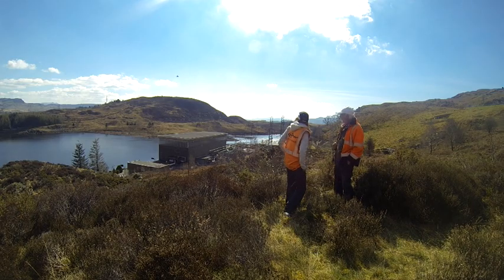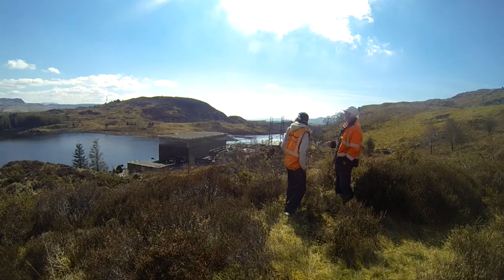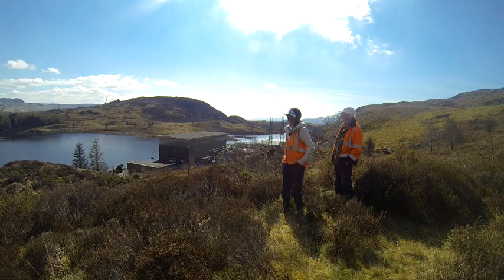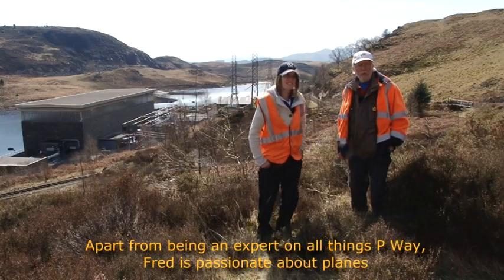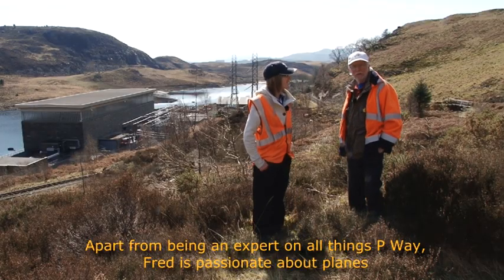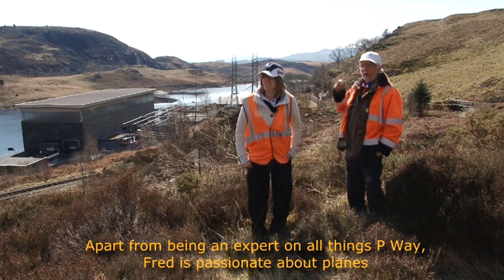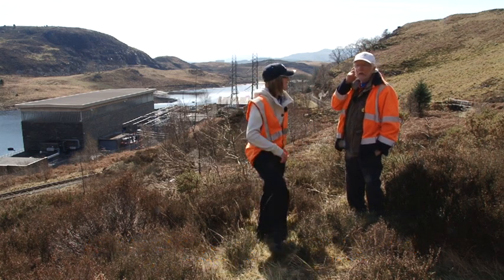A tornado! Oh! We're over here! Look at that, eh? That was a Panavia Tornado GR4, just for the record. Yeah, back to Fort Lewis.